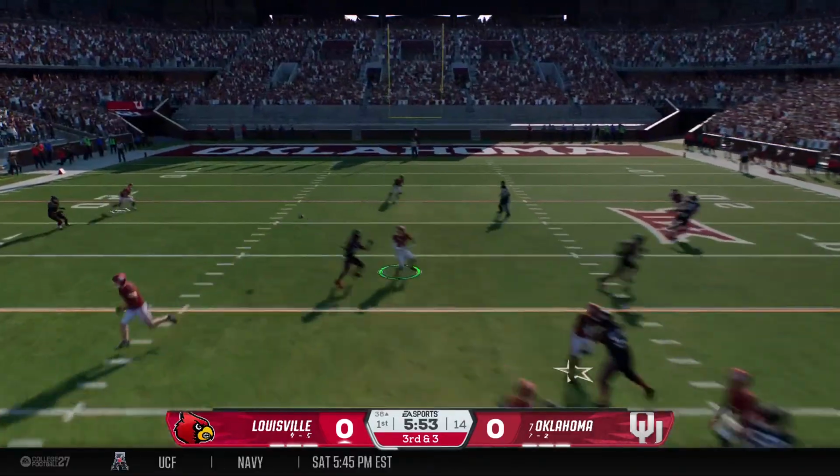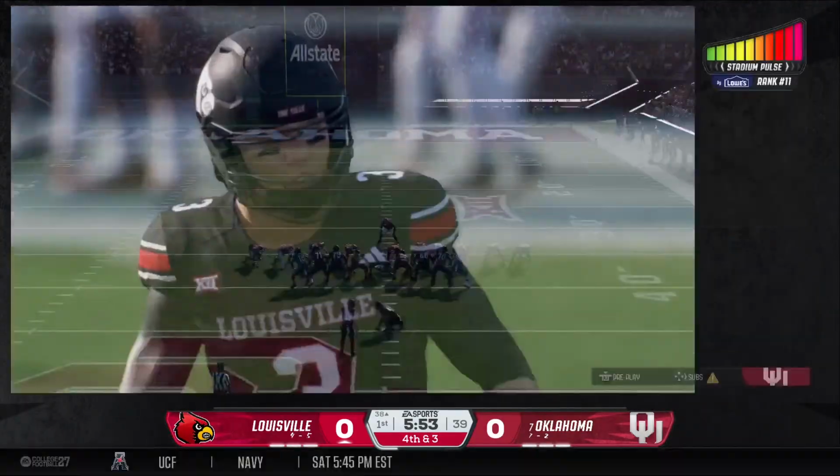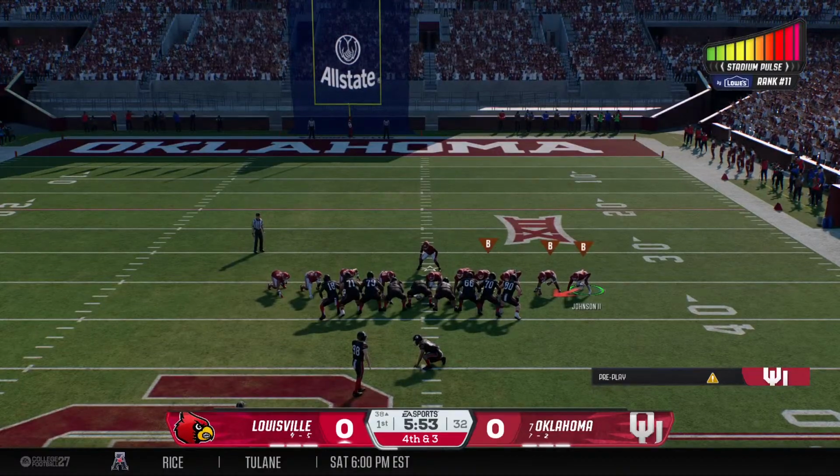On 3rd and short, they'll try to throw for it. And the incomplete pass will bring up 4th down. And here comes the field goal unit. This crowd trying to do its part to get inside the kicker's head.